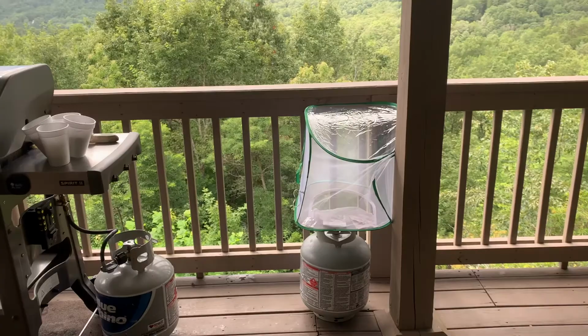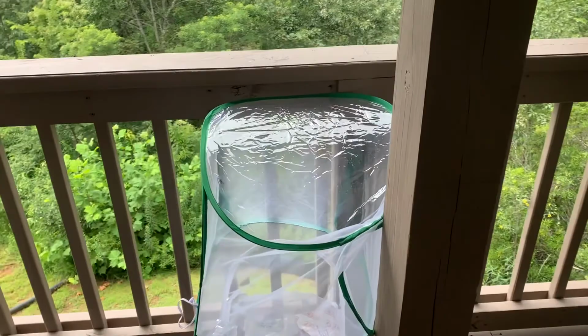All right, guys, so here's the deal. After about a half hour of waiting, it looks like we have our first clearwing customer. Sorry, I have a lot of commotion going on, but I'm gonna see if I can come inside the trap and get you some video of this little beauty.